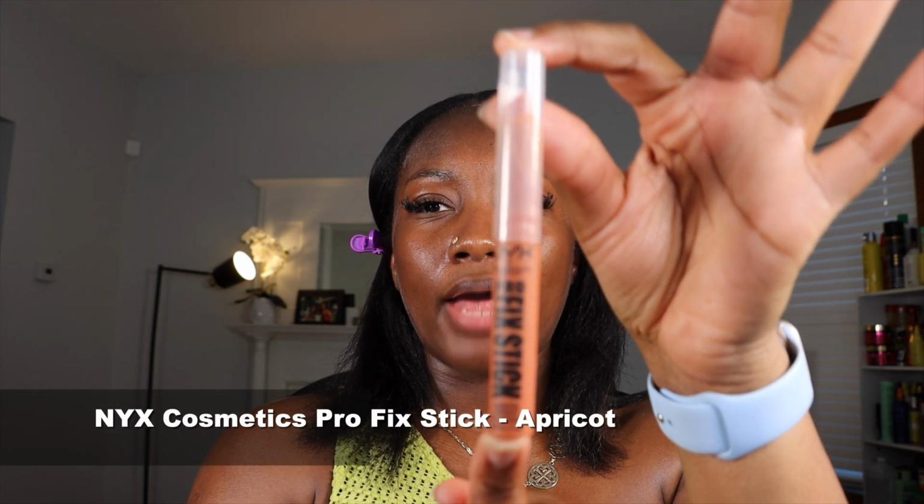I recently started color correcting and I'm not going back because I think it has made such a difference in my routine and the way my makeup looks. I have been using this NYX Pro Fix Stick. This is the shade Apricot, a shade that works for me. I do have some hyperpigmentation around my lips, not a lot, but I just apply it in the areas that I want to color correct. And I have this burn that I got from my flat iron, and I like to color correct that as well. And then I'm gonna go in with my blending brush. I got this makeup brush from a set on TikTok Shop. I'm gonna link everything in my video description, so don't worry about it. But this one, I forget which brand it is from, honestly.